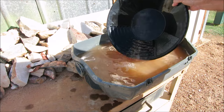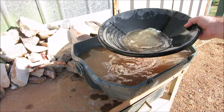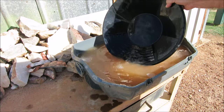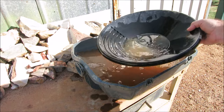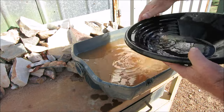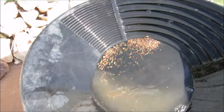So you're in the right spot. Well, obviously you're in the right spot because you've got all this gold. But yeah, you've got all the heavies. Wherever you got this material from, I can see a nugget, guys. I can see a nugget. Okay. Oh, there's more than one. Oh. Hey guys, there's a couple of big pieces of gold in here.